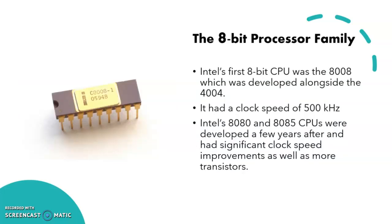The 8-bit processor family. Intel's first 8-bit CPU was the 8008, which was developed alongside the 4004. It had a clock speed of 500 kHz. Intel's 8080 and 8085 CPUs were developed a few years after and had significant clock speed improvements as well as more transistors.